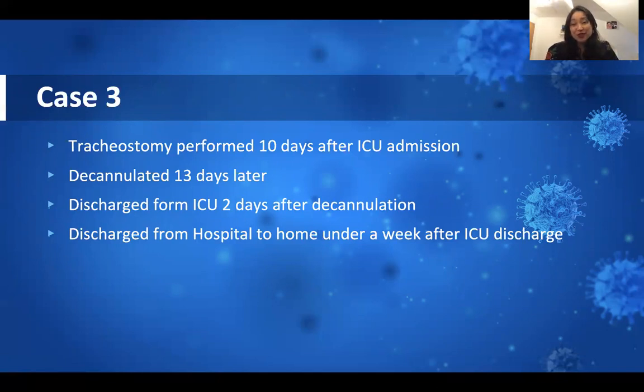So this was a very nice case where we could see that even if the patient's swabs were negative, we treated her as COVID positive. And she progressed really, really well. And this is one of our happy cases where the patient went home.